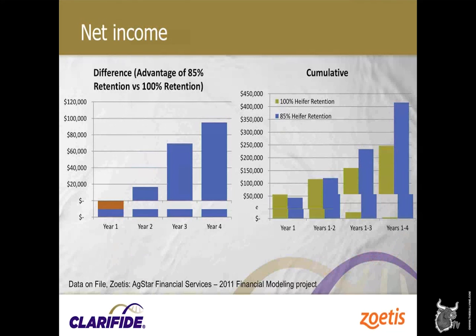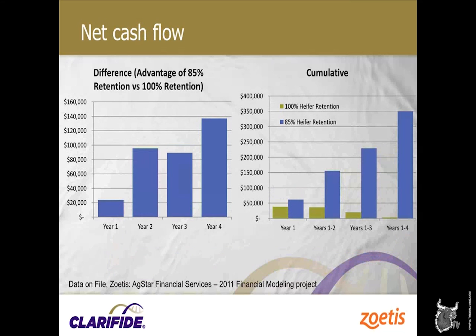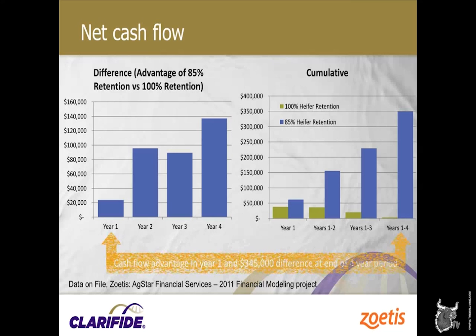Our next chart here is on the cash flow. And this is another important component of profitability. And actually, for most people this is even more important than just the income. This is where those at AgStar Financial, when I met with them, weren't surprised to see the positive in all of these numbers, including in year 1. So that was the surprise to me, but it wasn't to them. And in fact, the 100% heifer retention scenario, if you go out 4 years, and the green bars in the right-hand chart, you can see the actual negative drain that the cash flow is occurring.